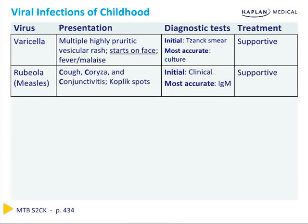Now, measles is preceded by the 3 C's: the cough, coryza, and conjunctivitis. And then they have this exploding rash that starts in the head, and it looks like someone dumped the rash over them, and it just goes from the head down to the trunk and across the torso. They also develop Koplik spots, which are white spots with a sort of bluish center right in the buccal mucosa within the mouth. Now here's the key feature. It's a clinical diagnosis. The initial test, clinical. That's because there's a low threshold: if you think someone has measles, you act on it.